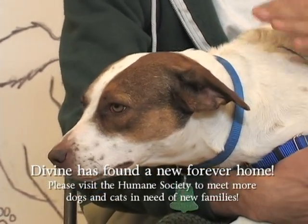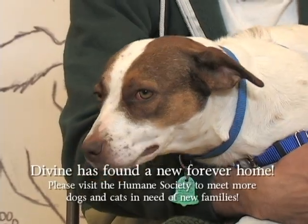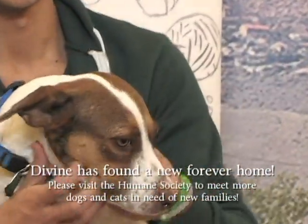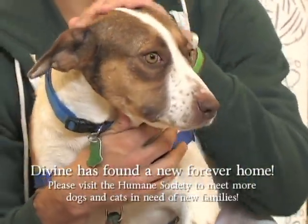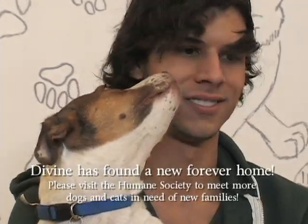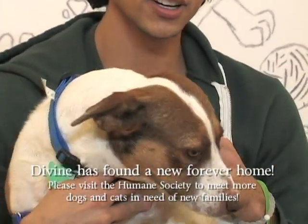She can be a little shy and submissive at first, but once she gets to know you, she warms up and likes to be a lap dog. She's perfectly content running around and playing in the yard or just sitting around with you, hanging out. Once again, this is Divine. She's a 2-year-old heeler mix.